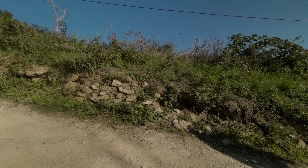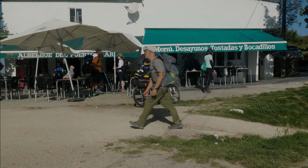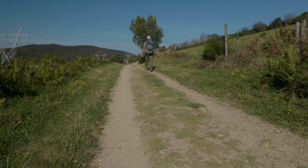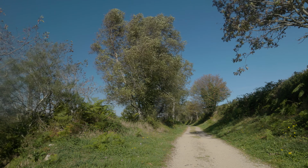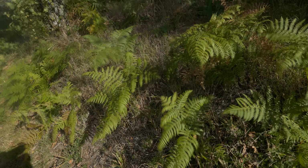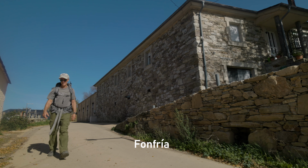A brief but terribly steep climb finishes at another high point called Alto de Pollo, where there are a couple of bars. The route eases up in terms of elevation gain, but on this day at least, we have to lean into the wind, just like the statue. After 3 kilometers, we arrive at Fonfria.